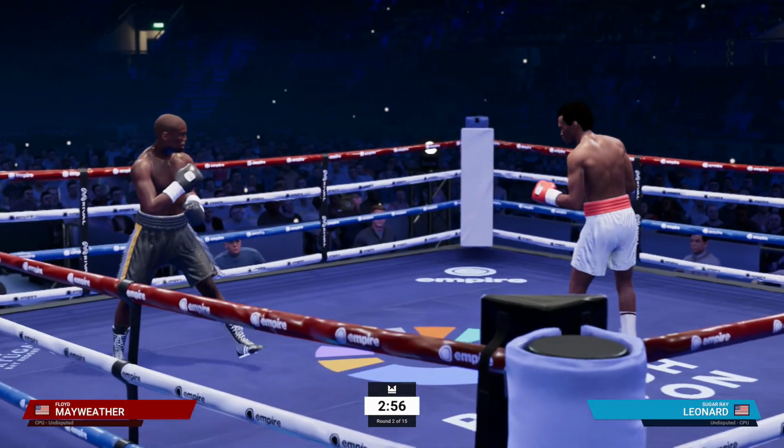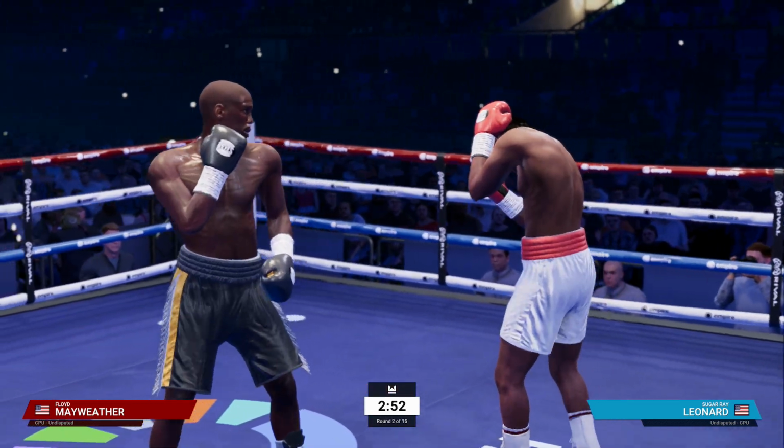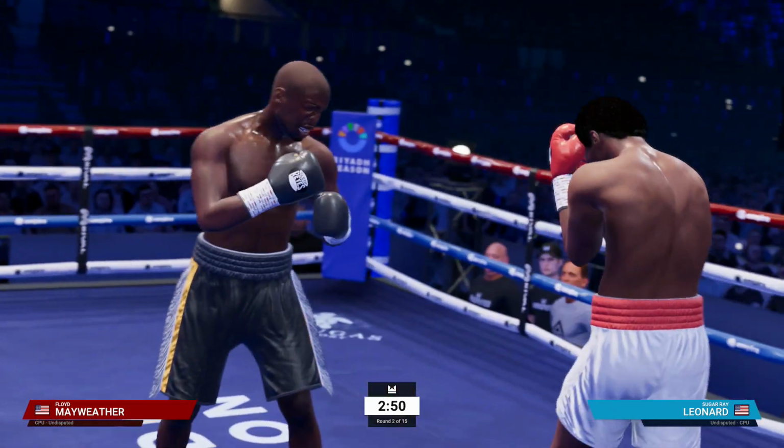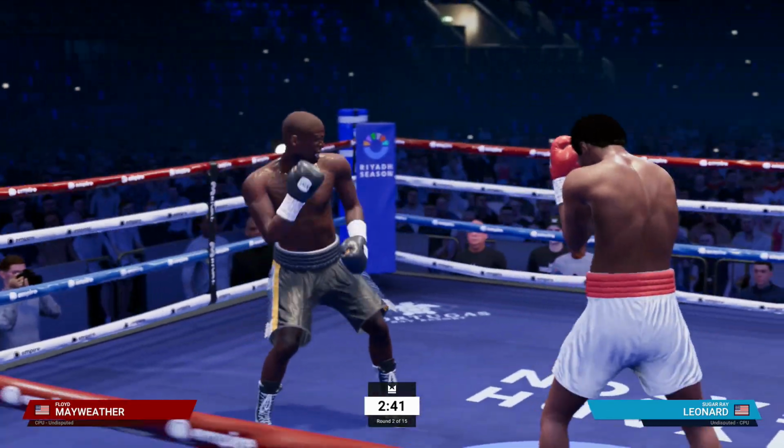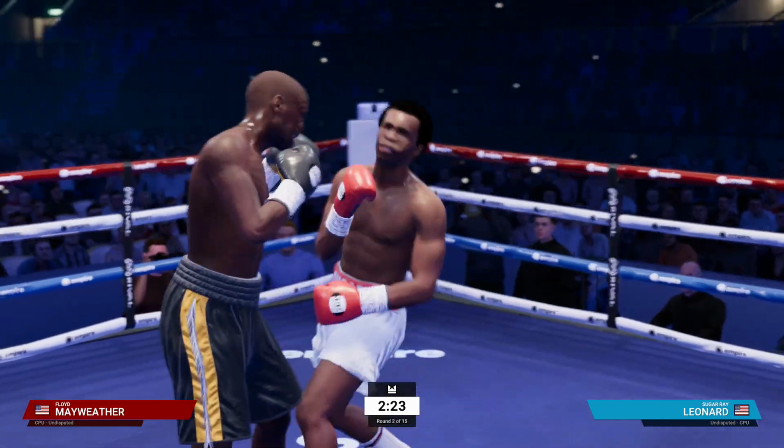That corner has got to find a way to get some momentum behind their fighter. That was a tough last round. Now you've got to make sure he doesn't put it on the end. That's what he's going to try and do. So tie him up, hold him, lean on him. Don't get drawn into a fight. Not yet. Not until your senses have come back.